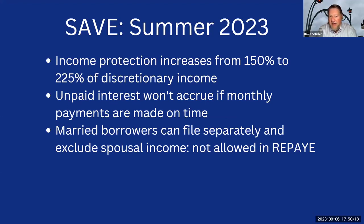And again, married borrowers, you can file separately. Again, if this makes sense, this was not allowed in REPAYE. And that can be a really big game changer for some borrowers, depending on how their finances and their income is set up. But for REPAYE, while it was not allowed, with SAVE you can file separately and exclude your spouse's income.